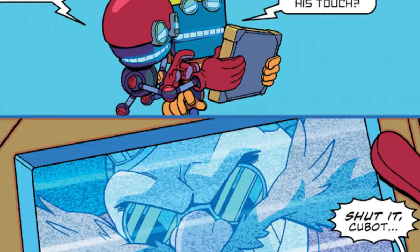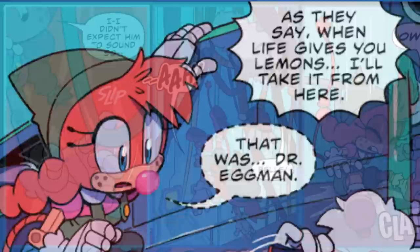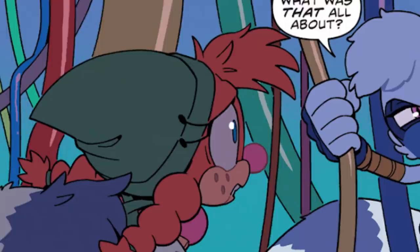He says that he'll take it from here, as we shift our focus back to the girls who overheard the entire conversation, Belle looking down at Tangle saying that that was Dr. Eggman, like she's coming to a realization of sorts. She didn't expect him to sound so, but before she can even finish the sentence, she slips and falls into the path of three marching egg pawns. But to her surprise, they walk right by her without even taking notice. Tangle yanks her back up, asking her what that was all about.